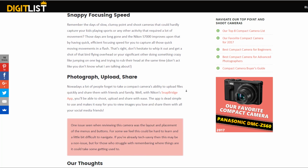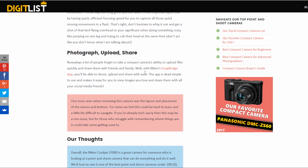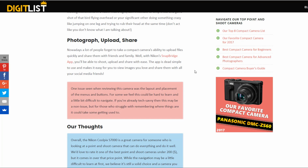Photograph, upload, and share. One of the nice things is that Nikon has an app called the SnapBridge app, and you can click the link right there and read more about it. It allows you to shoot, upload, and share with family and friends. So the days of always having to plug your camera into your computer and wait for images to transfer, a lot of that has changed. Now there are a lot of apps and wireless capabilities with different cameras that allow you to share your pictures a lot easier and a lot quicker.